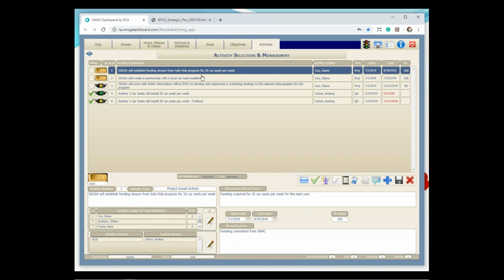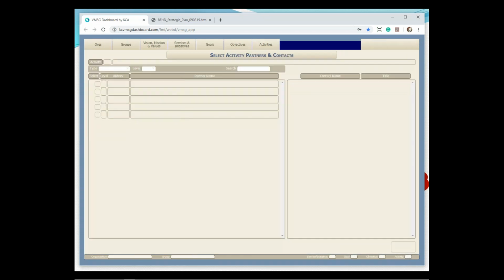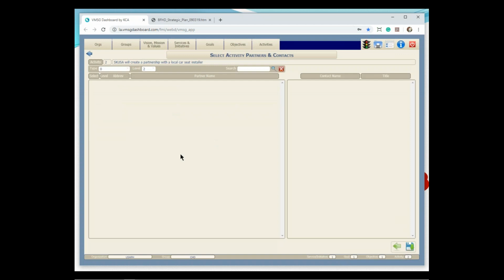So that's our first activity, to establish a funding stream. Next activity is we're going to create a relationship with a local car seat installation company to manage this program for us. Now down here at the bottom, we have the ability to assign those external partners.